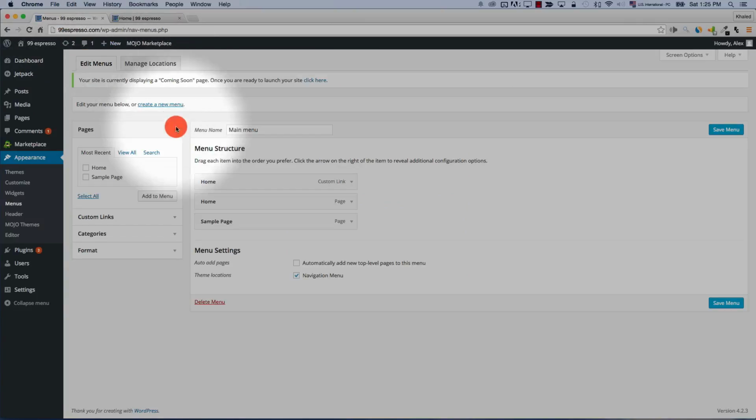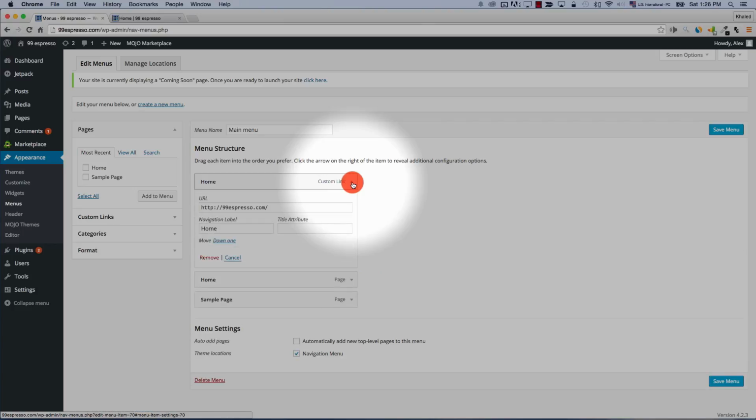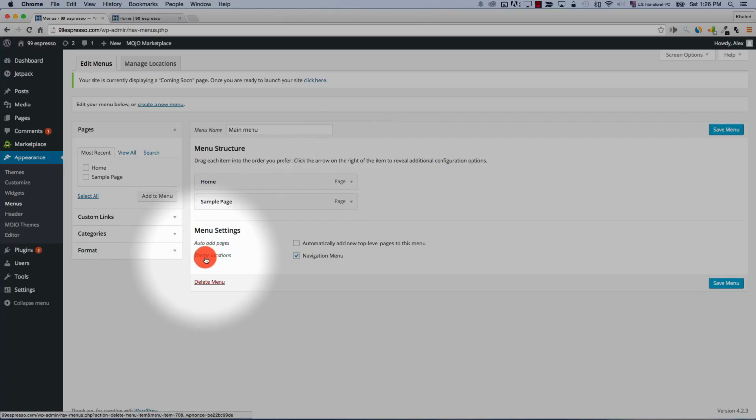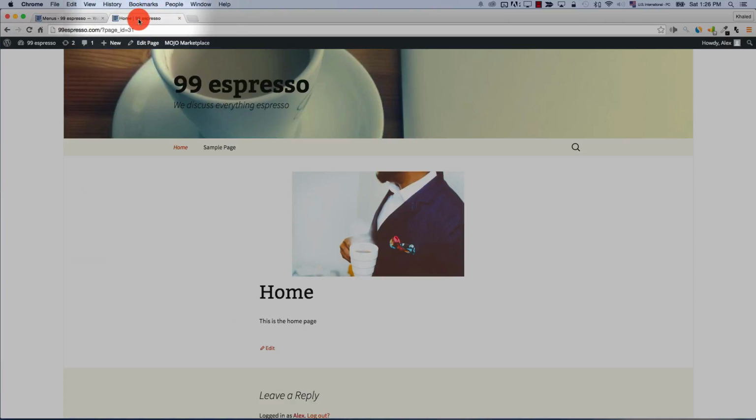So let's come back here. Every menu item has this down facing arrow here. So if I click on it, I'm just going to expand this menu item and I can simply remove it. So I just removed the duplicate. I'm going to save it now to update it on the site. And now when I refresh the site, everything is the same.